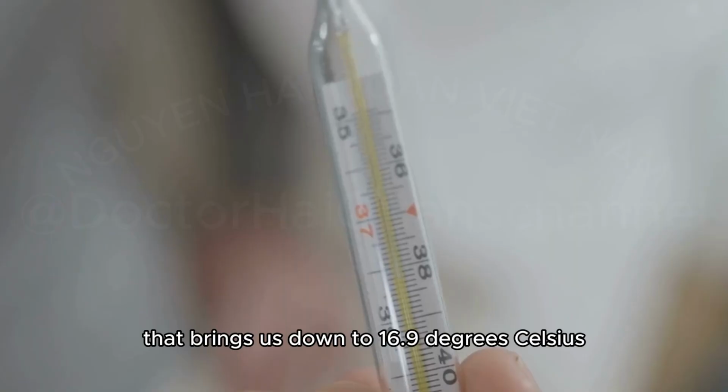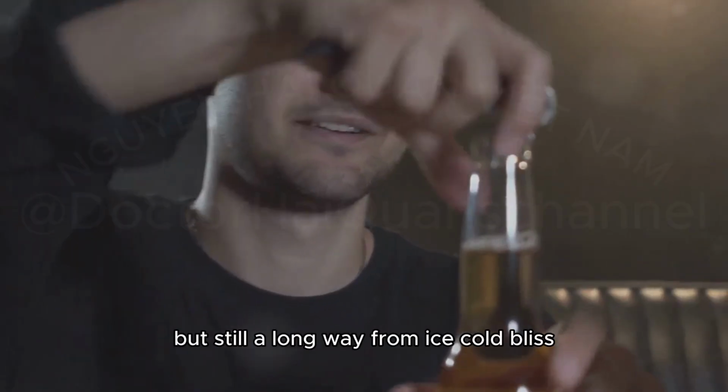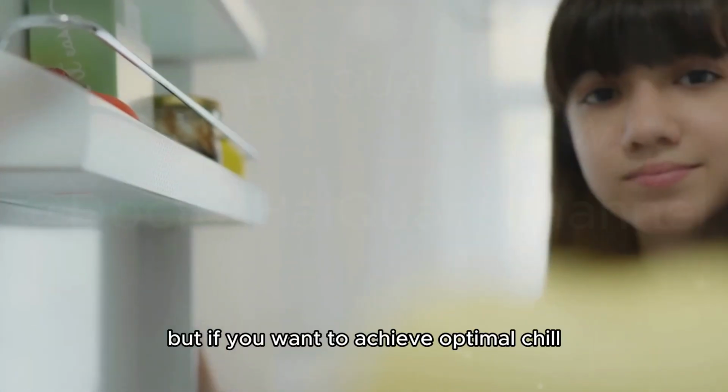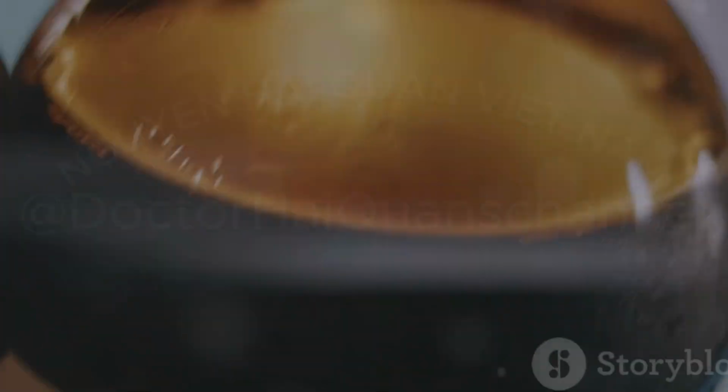That brings us down to 16.9 degrees Celsius, which is getting closer to acceptable, but still a long way from ice-cold bliss. The bottom shelf is a good starting point, a holding pen for your brews, but if you want to achieve optimal chill, we're going to have to venture further into the frosty frontier.